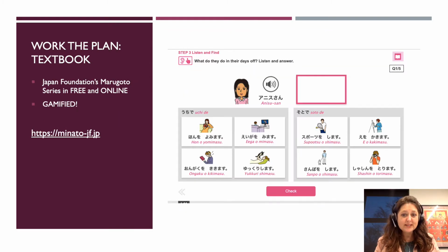Okay. One reason I prefer the online version to the paper version or the digital version of this textbook is because it's gamified. It is a lot of fun to play this online, and all the audio is already there. There's videos, there's audio, there's games to play, keyboarding practice, and everything is collected for your portfolio that I'll explain at the end. It is all-encompassing. It's the best way. I really feel that.